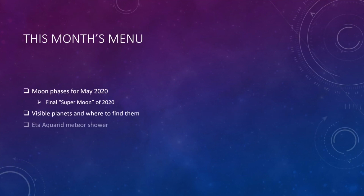On today's scrumptiously delicious menu of astronomical topics, we've got the moon phases for the whole month, including the final what is called supermoon or full moon of 2020, the final supermoon. We'll talk about why it's called a supermoon in just a little bit. We're also going to be talking about the visible planets, where to find them in the month of May.